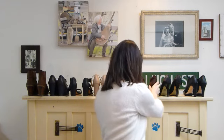I do have another pair that I stole from my mum. Thanks, Mum. I love these. Wow, they're a bit dusty. I haven't worn them in a while. Here's another example of a cone heel.